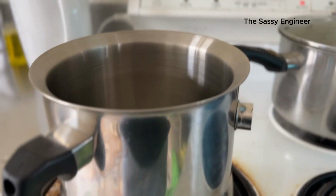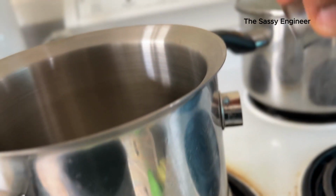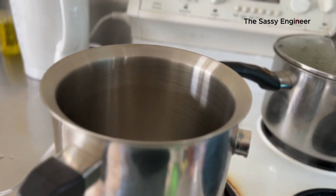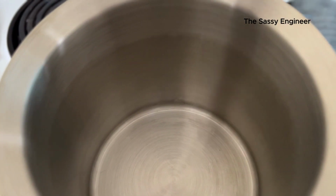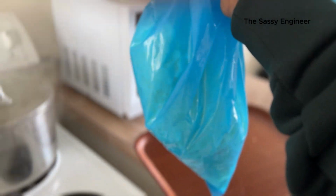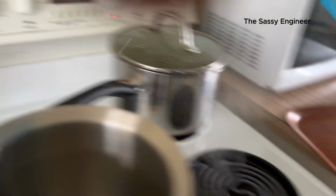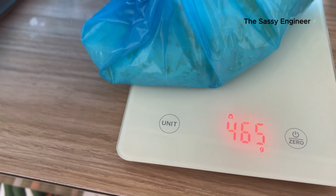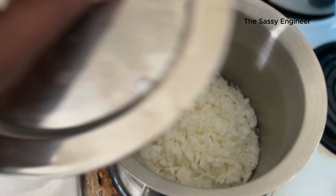Right, let's do this. So my double boiler is boiling. There's water in there. I can't put this on top, but it usually whistles, and I don't like that whistle, so I don't want that. So evaporate as much as you can. I'll top you off later. Now this is hot. I'll just put the candle wax, my super creamy soy candle wax. It's around 400 and I'll just say 460 because of this bag. Candle wax in. Now I'm waiting for it to melt.